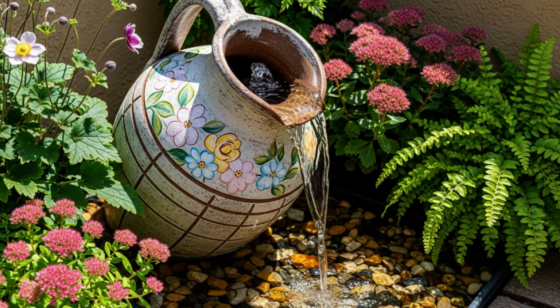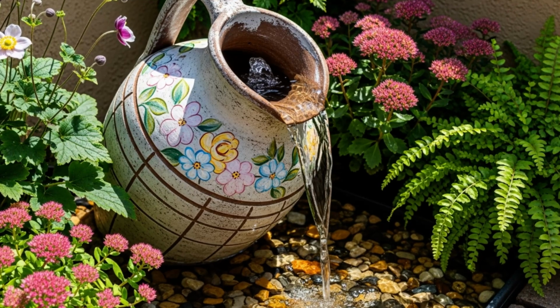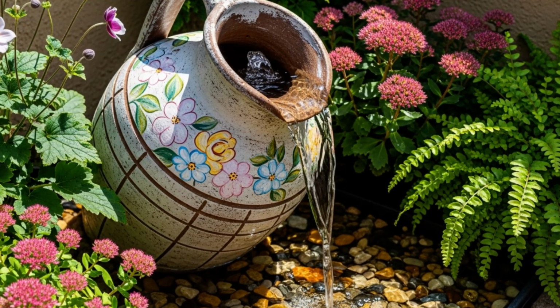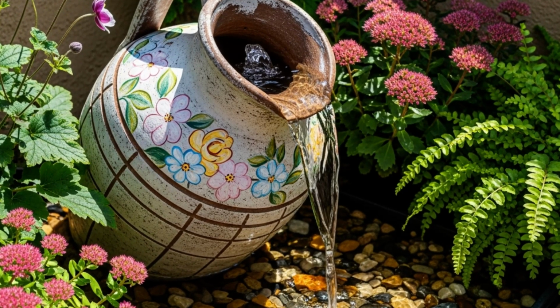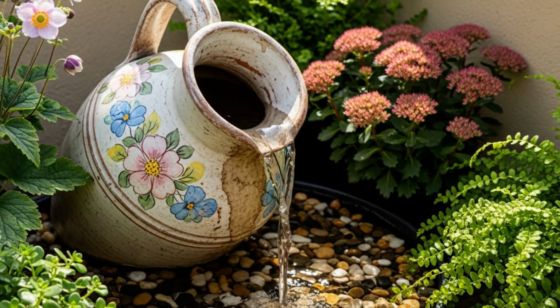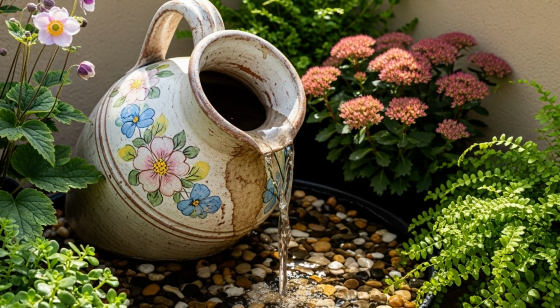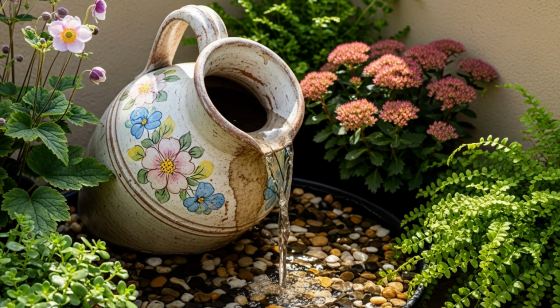In the gentle rhythm of a garden, there is a sound that soothes more deeply than words, the quiet murmur of flowing water. A rustic clay jar, once a vessel for grain or oil, finds a new voice when tilted on its side, releasing a silver stream into the waiting basin of stone.